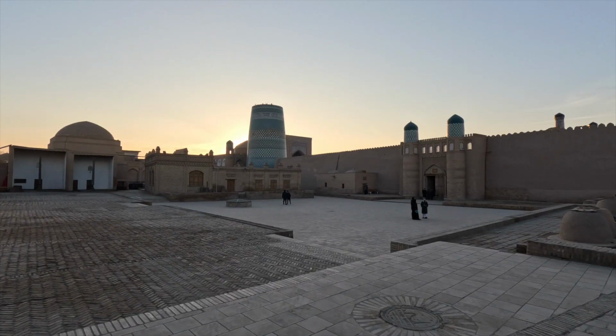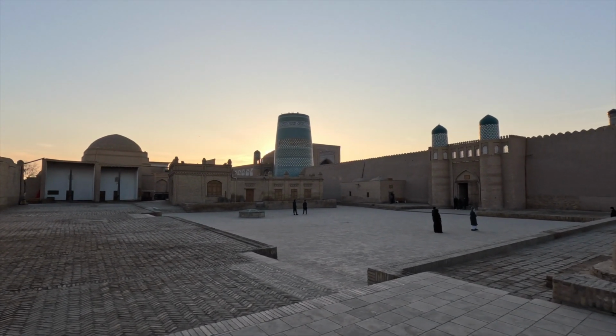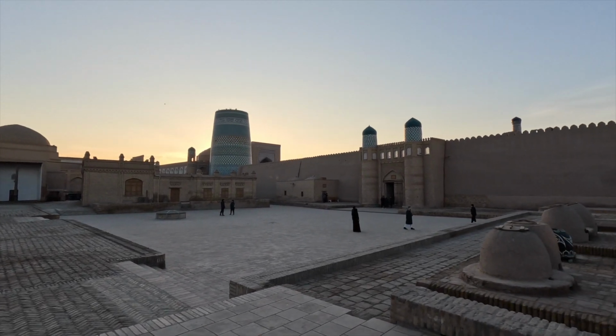I would recommend spending a full day just to see the main highlights of Khiva, 2 days if you want to see it at a relaxed pace. I spent just under 2 days here.